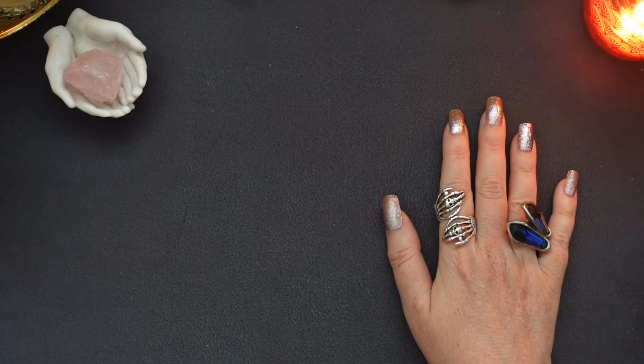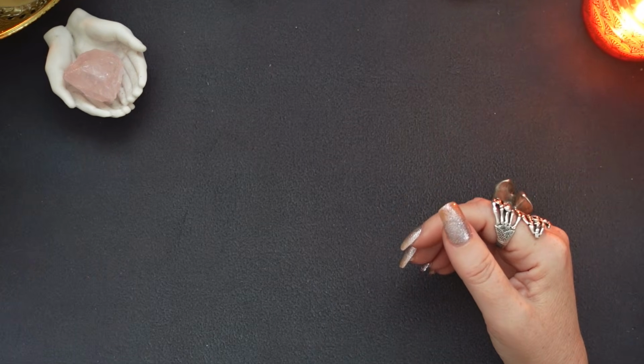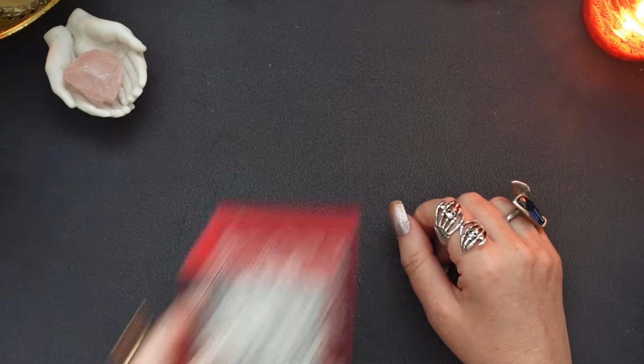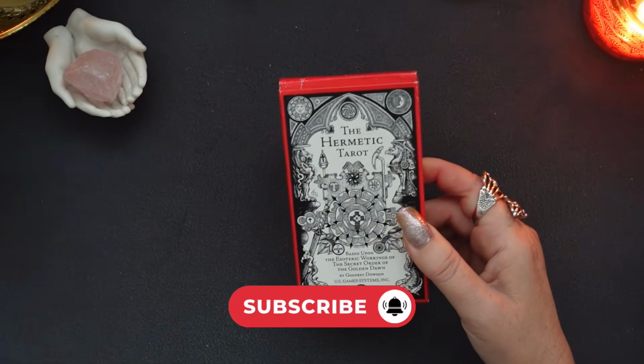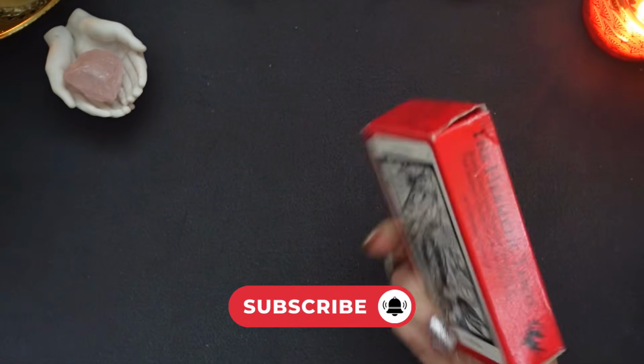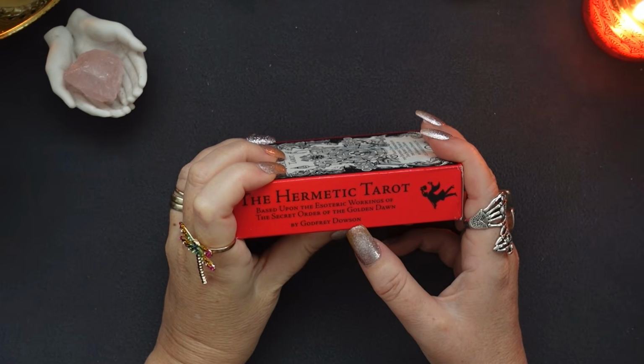Now, because I apparently like to contradict myself, the next deck is actually going to be one of those decks that I said we don't necessarily have to show, because we don't necessarily have to tell people that we use difficult decks, of course. So this is the Hermetic Tarot. This is a mass market deck published by US Games, and it's by Geoffrey Dawson.